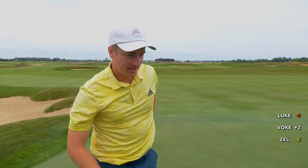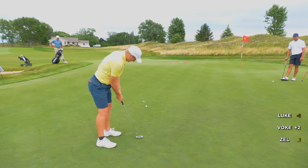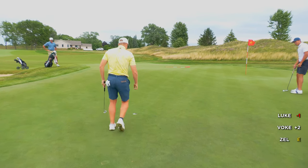It's about 8 feet here, clean this up. Kind of a must make. Yeah. Nice. Good two putt.